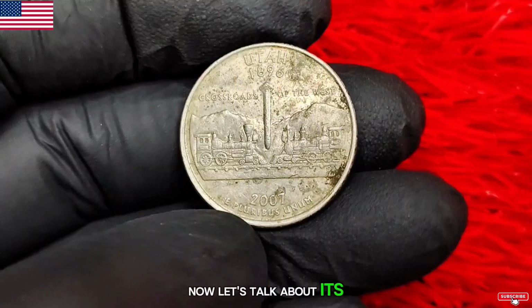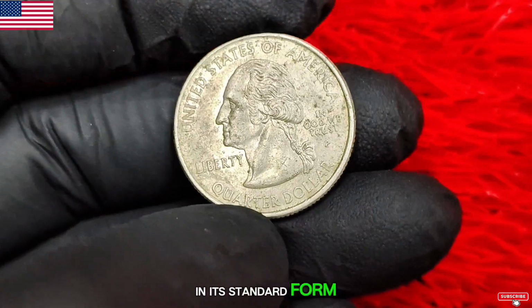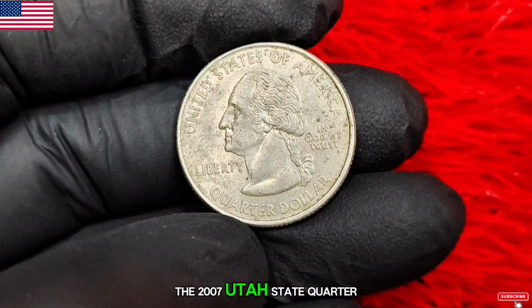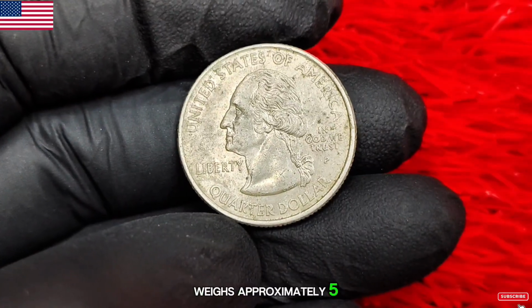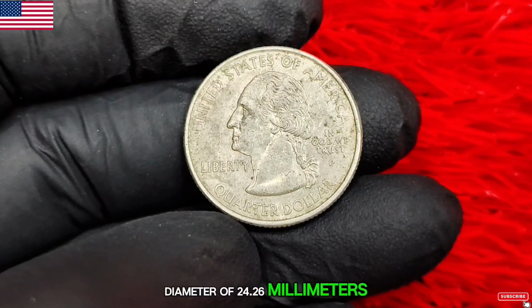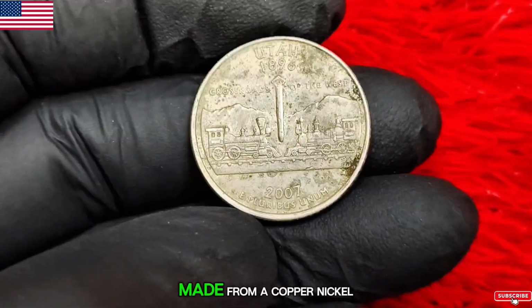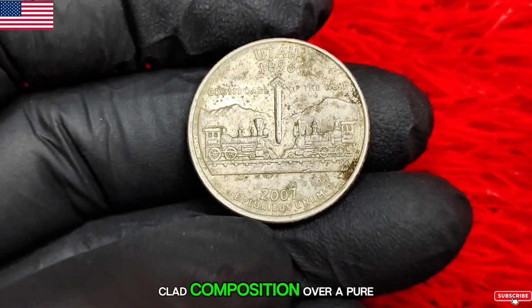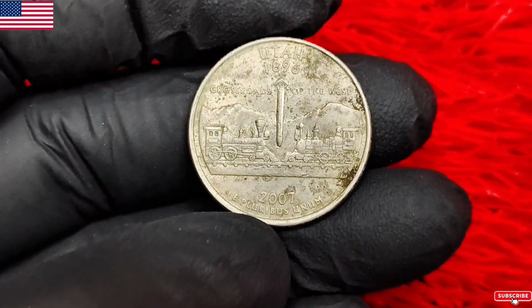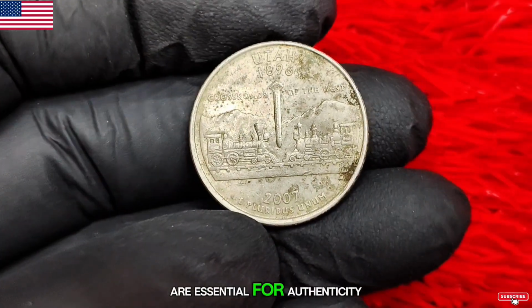Now let's talk about its physical details so you can understand what makes this quarter special. In its standard form, the 2007 Utah State Quarter weighs approximately 5.67 grams. It has a diameter of 24.26 millimeters and a thickness of 1.75 millimeters, made from a copper-nickel-clad composition over a pure copper core. The coin's smooth, reeded edge and precise weight are essential for authenticity.